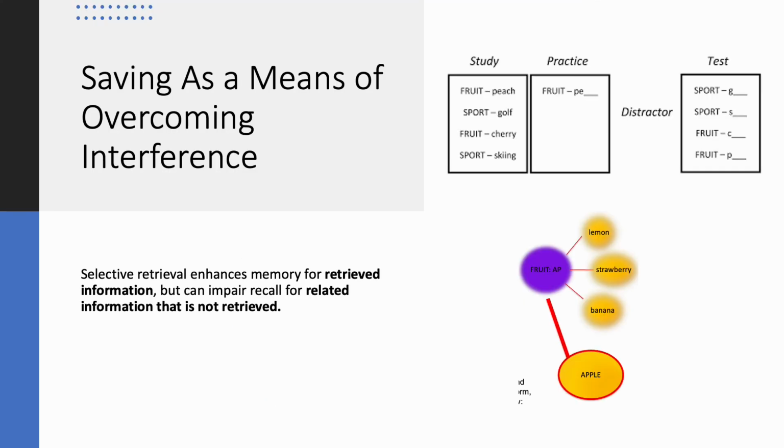Okay, the last question that I'm interested in exploring in my lab is related to a phenomenon known as retrieval-induced forgetting. You should have learned about retrieval-induced forgetting in my previous video. But retrieval-induced forgetting is basically the idea that whenever we selectively retrieve information from memory, the information that we actively retrieve gets remembered better, but our memory for related information that is not retrieved gets impaired.